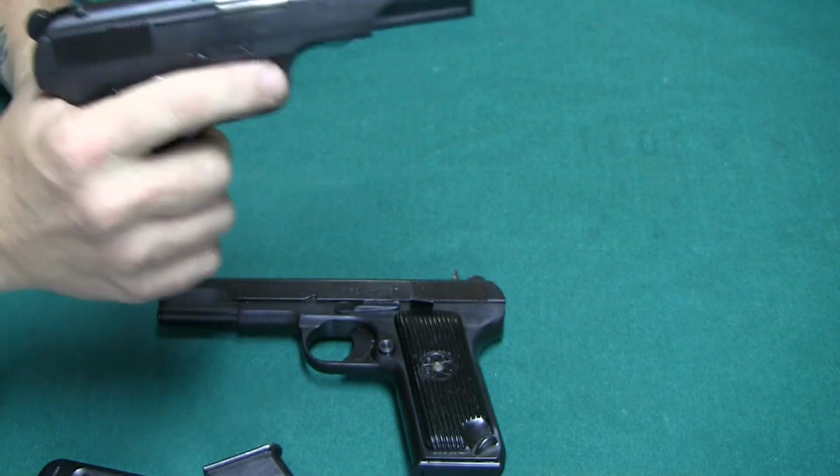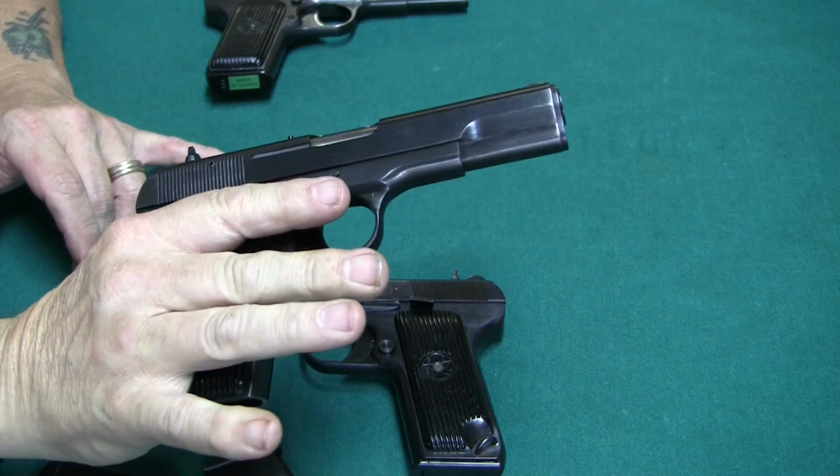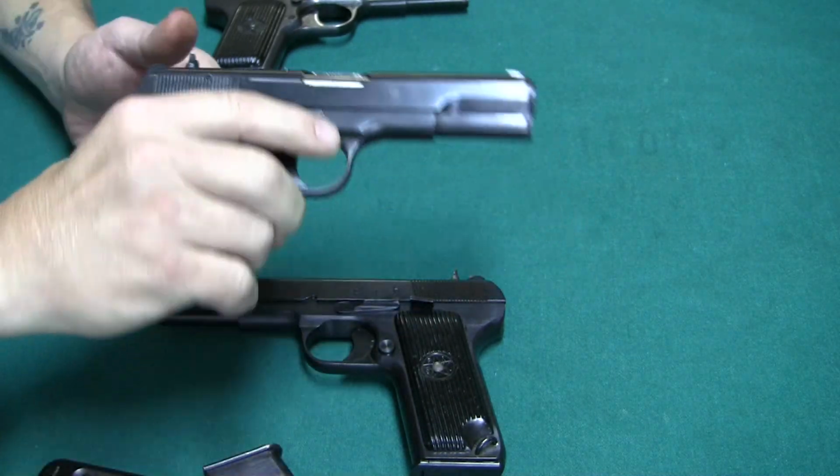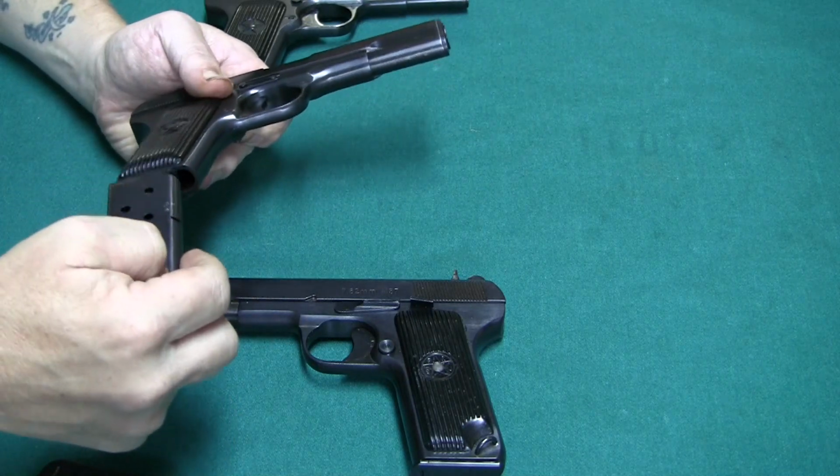But still, the Chinese examples, Norincos, they are a collector's item. They do have some value to them. Okay? There's our magazine.